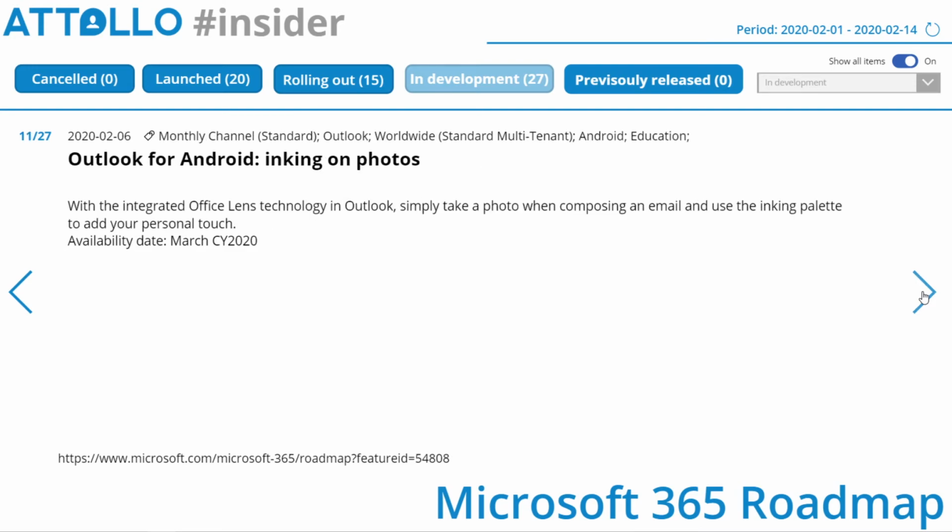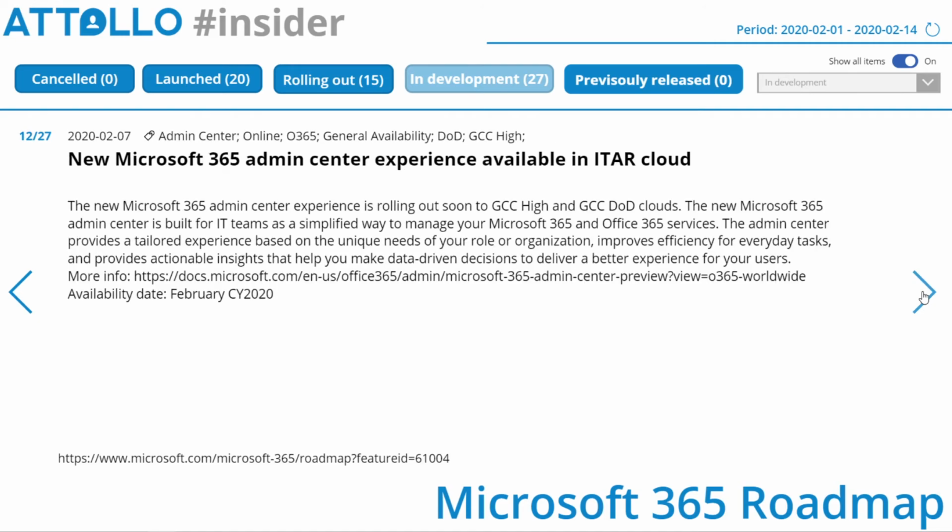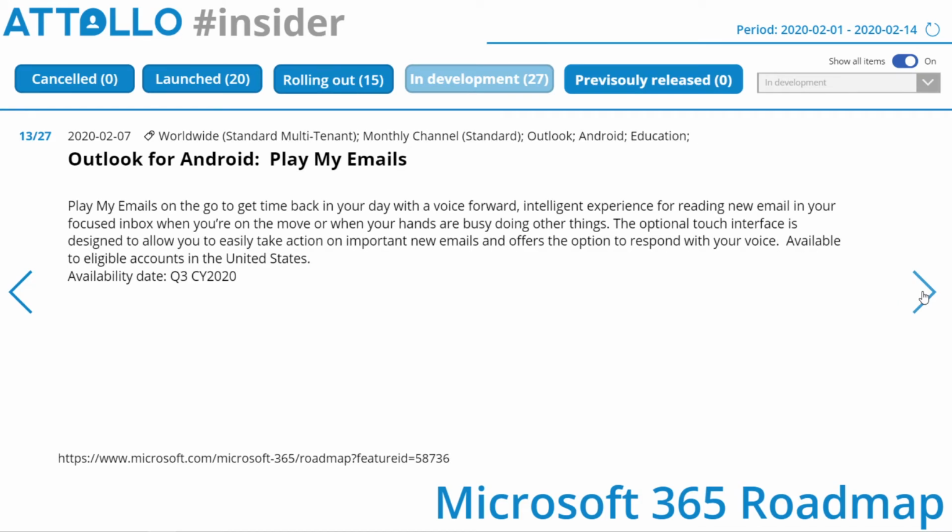Outlook for Android, inking on photos. So with the integrated Office Lens technology in Outlook, simply take a photo when composing an email and use the inking palette to add your personal touch. That's good if you're taking screenshots of areas and you just want to draw a circle or a square around the bit you want to reference. That could be really useful. So, new Microsoft 365 Admin Center experience available in ITAR Cloud, so government DoD. So the new Microsoft 365 Admin Center, the rest of us have seen that, we know what that looks like. Outlook for Android is getting a lot of love at the moment.